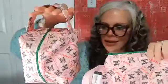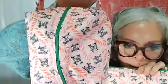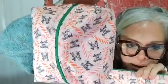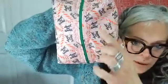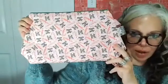And then the next one, which is super fun and not as sweary, so if you want to take it in public and you're a little more shy, this is the Sweet But Twisted. All my bags have embroidery, decorative stitches around the zippers. So that's the Sweet But Twisted, and it also comes in the large project bag.